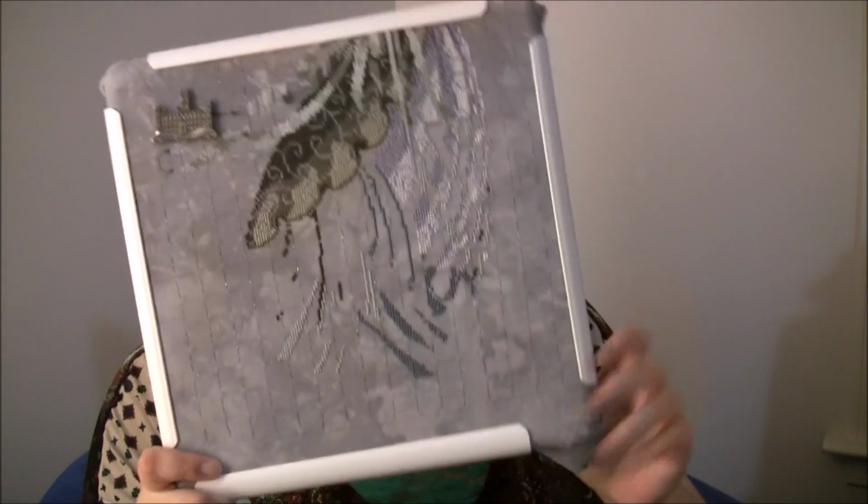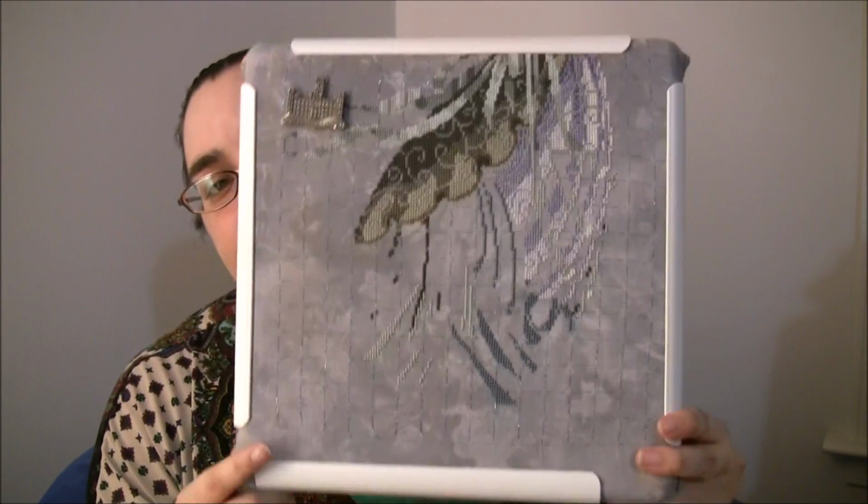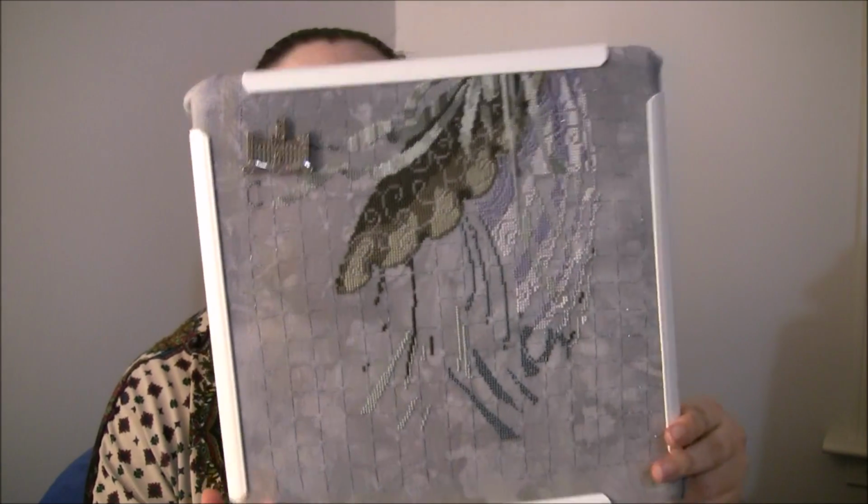I also, in the new year, wait. No, sorry, I have 4 things I want to start in the new year that I can't start until I get projects done. But we won't talk about that until December because one of those might not ever happen. Anyway, that's Stargazer. Basically, I've done this blue, this color here, and the bottom of her skirt.